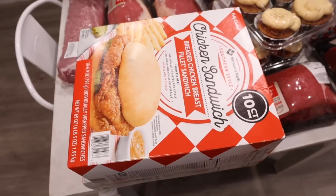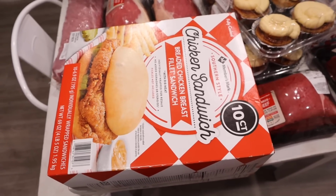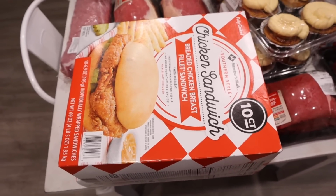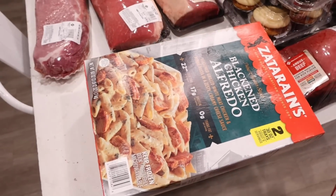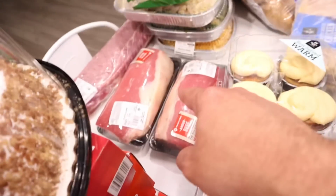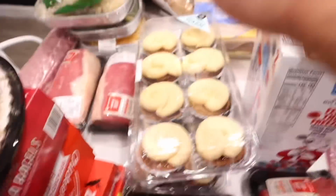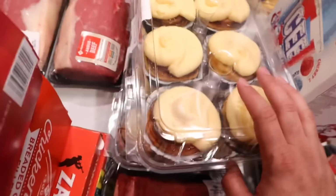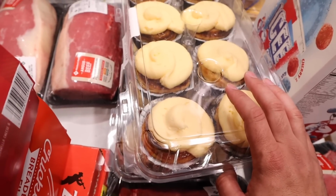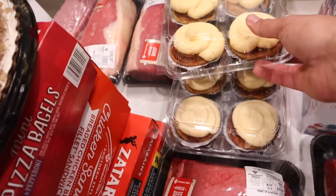We had to get the box of our favorite chicken sandwiches. These things are the bomb. If you've never had one, they taste just like Chick-fil-A. And then we got 2 boxes of the chicken Alfredo, one of which is Nana's. So I called these roasts. These aren't roasts. These are both ours. These are roasts. This is for making steaks. These are roasts, and one of these is Nana's. Then we got these big cinnamon roll cupcake things. We got one for us and one for Nana.